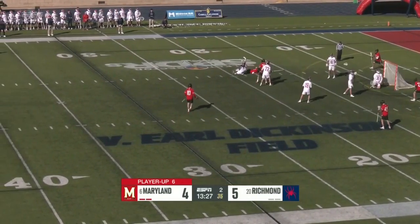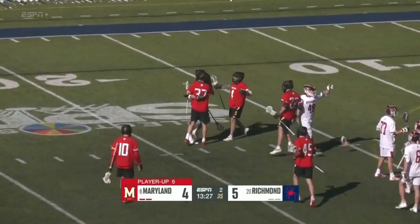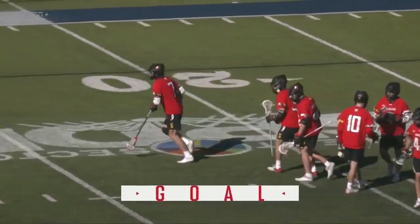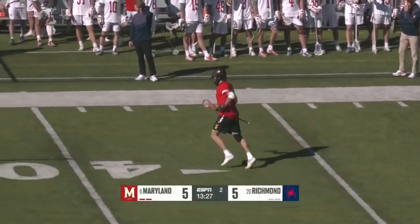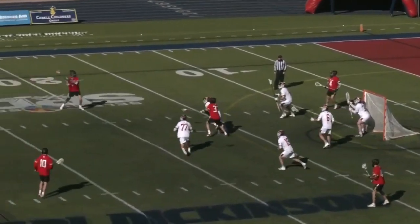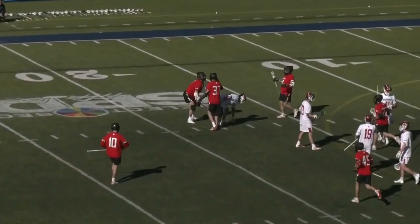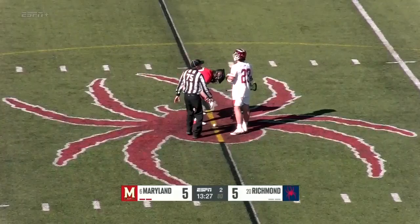Here's a shot from outside, and it's going to find the cage again as this one bounces past Connor Knight. And the Terrapins have evened things up at 5 apiece now with that extra man opportunity and scoring on the tally. Maryland now even at 5 apiece as Spanos comes up with the tally here. Eric Spanos with the goal. You young players, watch the fundamentals of that shot. Overhand, high to low, far pipe. That's a tough spot for Connor Knight.